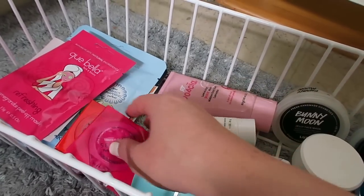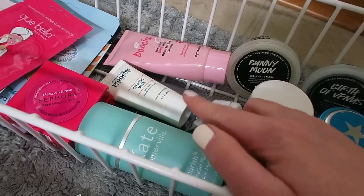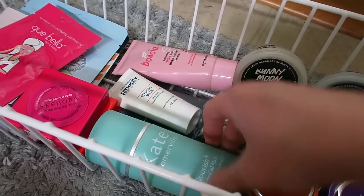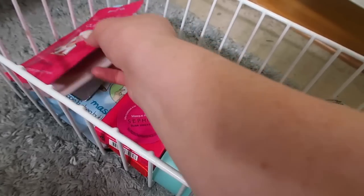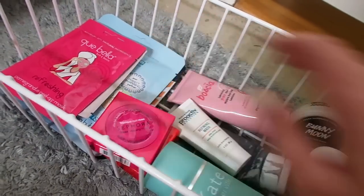Messing up my organization I just did. The Kate Somerville Nourish mask, which is actually discontinued, and that's okay because it's not my favorite anyway. I love the Nourish line, but something about this I just don't love. I have a couple of the Sephora sleeping masks, which I love, and then some other random lip masks, eye gels, and some foot masks and stuff.